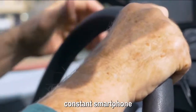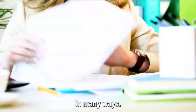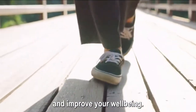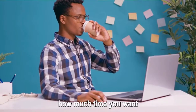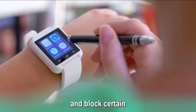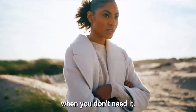As you can see, constant smartphone use is bad for your health in many ways. But don't worry, there are some simple steps you can take to reduce your screen time and improve your well-being. Here are some tips. Set limits. Decide how much time you want to spend on your phone each day and stick to it. You can use apps or settings that track your usage and block certain apps or notifications after a certain limit. You can also turn off your phone or put it on airplane mode when you don't need it.